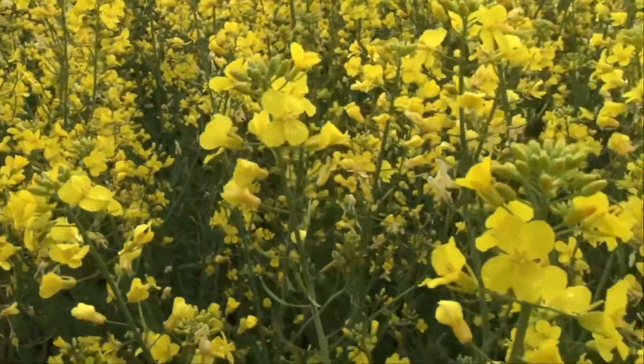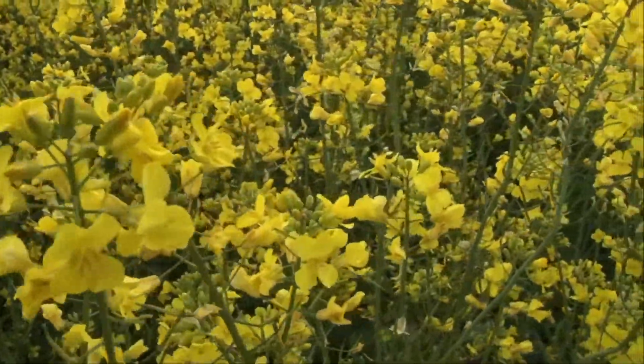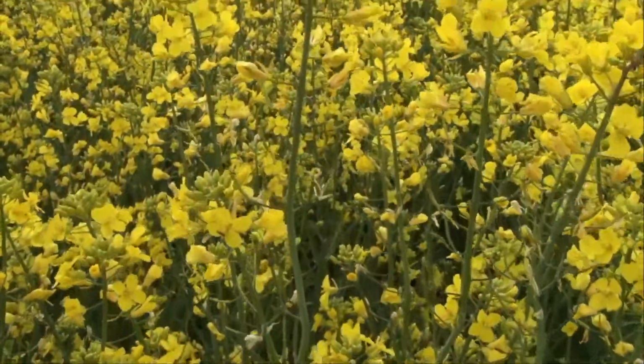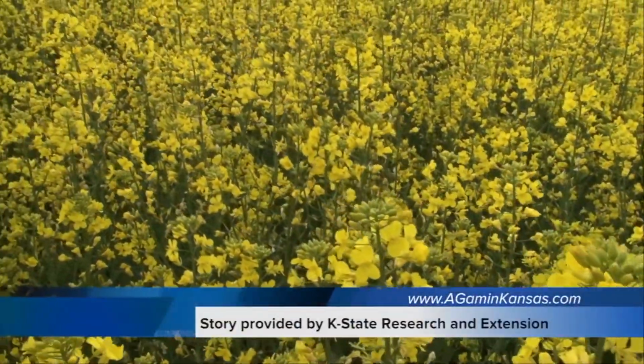cultivars to the southern Great Plains for producers. This shows great interest in our southern Great Plains region, and we hope that through this interest we're able to increase the amount of acres in our state and the southern Great Plains as a whole and become one of the major winter canola growing regions in the U.S.